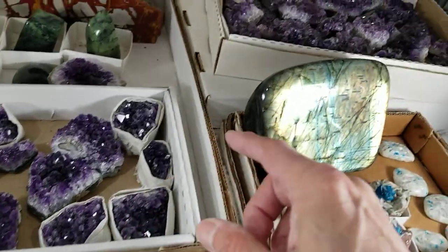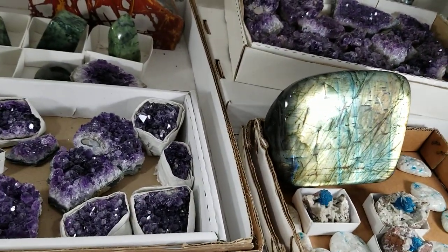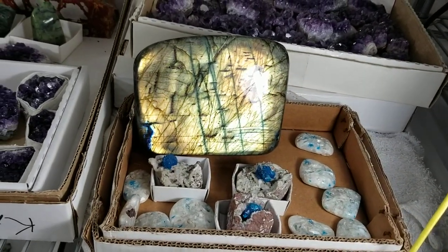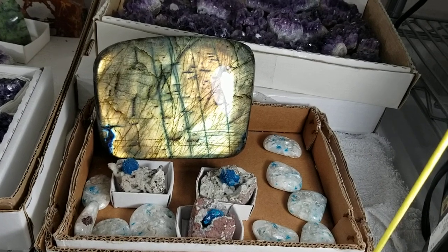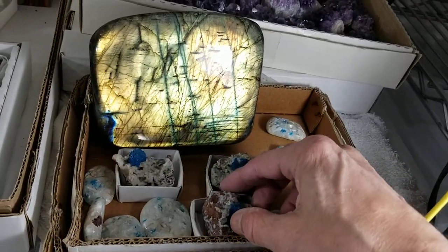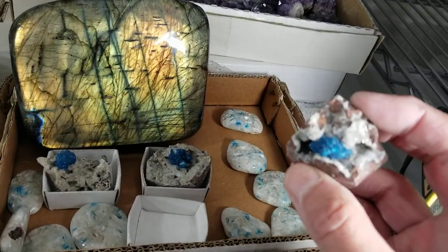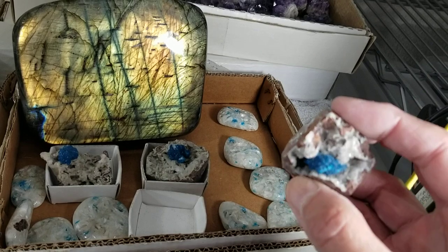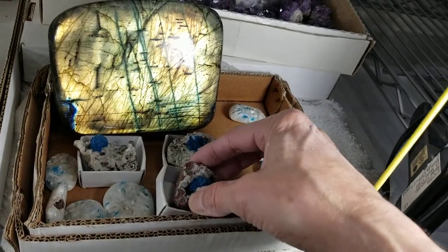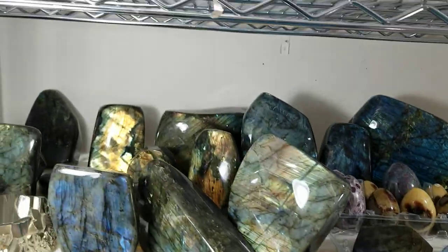Amethyst from Uruguay. Amethyst from Brazil. The Uruguayan amethyst is darker colored generally than the amethyst from Brazil. There is a piece of labradorite that's just incredible with oranges and yellows and greens, full flash. This blue mineral is from India. It's called Cavansite, and I just love it. People who come over here just love this stuff. Cavansite, C-A-V-A-N-S-I-T-E.